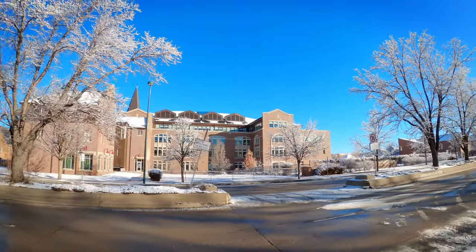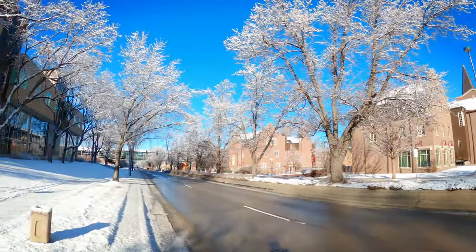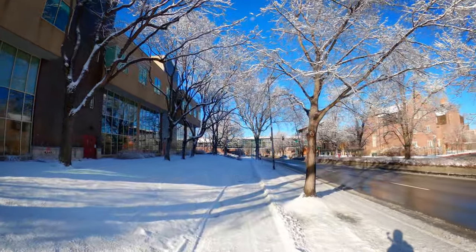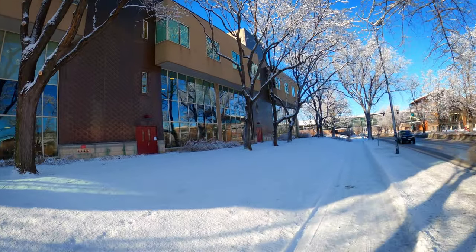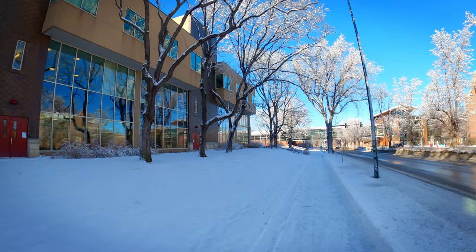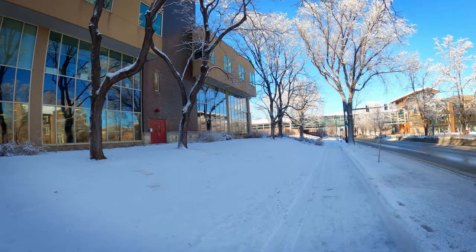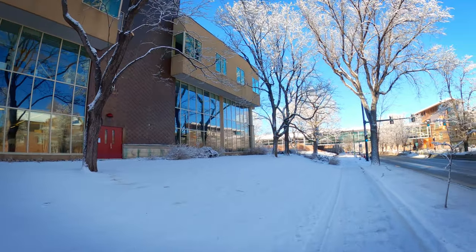Let's cross over here. It says no pedestrians or bicycles, so I will not cross there. Usually it doesn't bother me too much, but it's a challenge to do what I need to do to access my phone to see what this building off to the left is, as well as this is the Anderson Academic Commons, as well as keep my hands warm in my gloves.